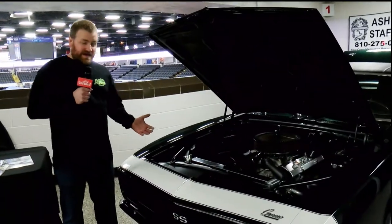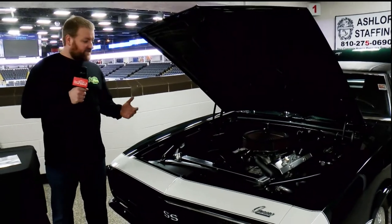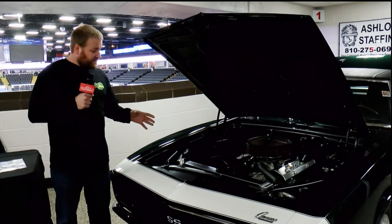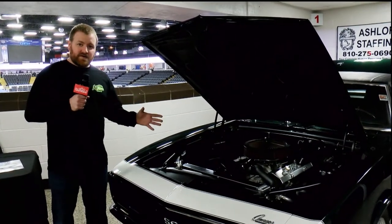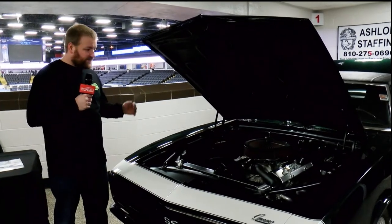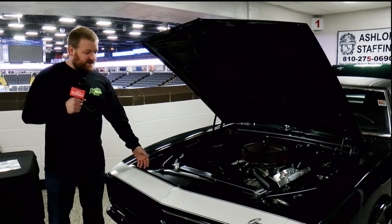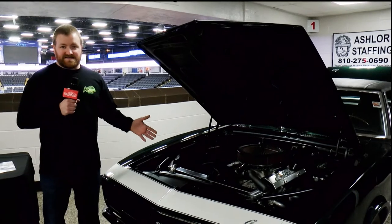So under the hood, we have a small block 383. It's a very mild setup, about 400 horsepower. His goal with the car is to make it dependable and drivable. So we didn't go really crazy. It's carbureted, and he wanted to keep everything clean. There's no AC, no clutter under the hood, just a really nice usable car. We've done a handful of things to kind of clean up the engine bay, hide the wiring, black out some of the things like the hood hinges and the panels. Has a Be Cool radiator in it to keep the car super cool even on the hottest days.